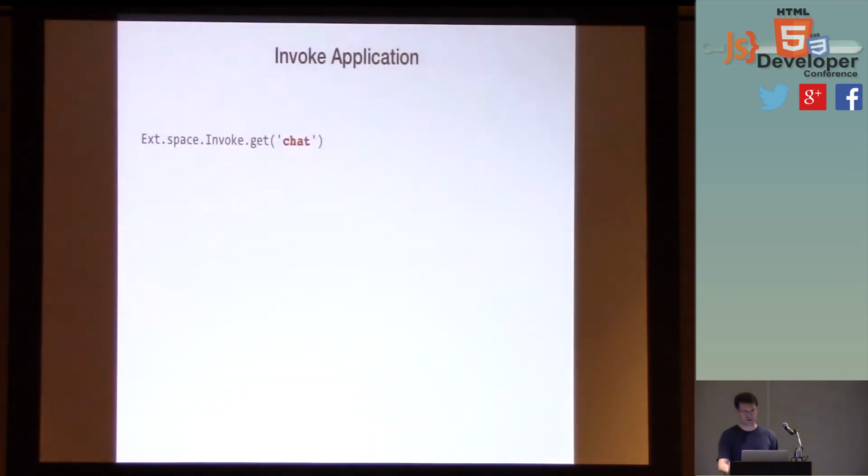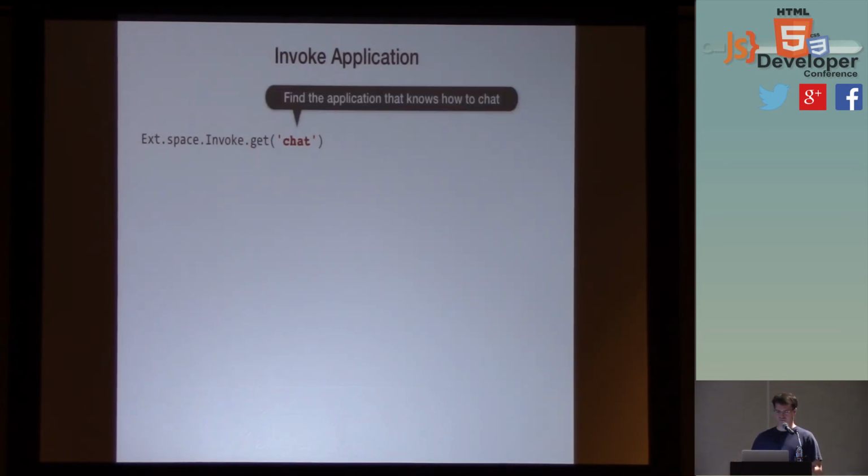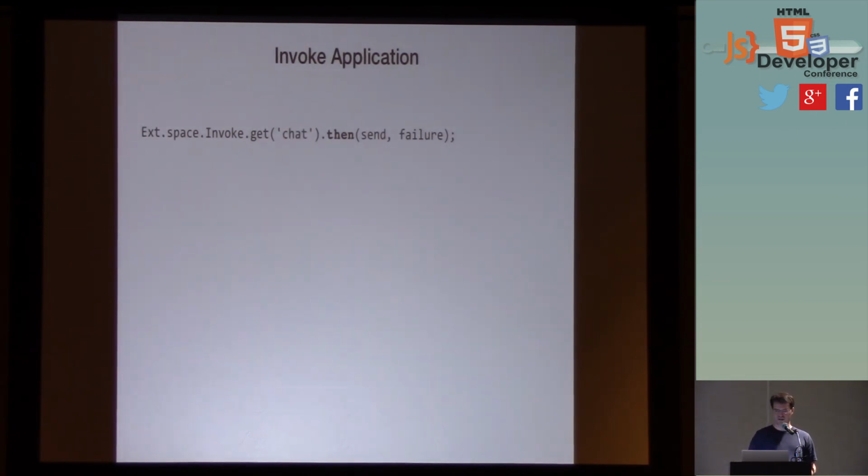So let's see, for the sake of time, I'm going to skip the demo because I showed it at the beginning. But basically, here's what the API looks like. So I can get the chat app. And in this case, I'm just going to do a simple one. So I get the chat app, and then I have to wait for the app to boot up. So I have the then in there. And failure means either I don't have a chat app or I don't have permission to access the chat app. And then I can send. And once I have that connection, then I can start sending messages.